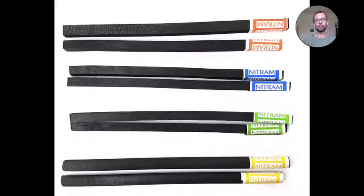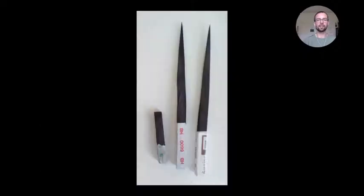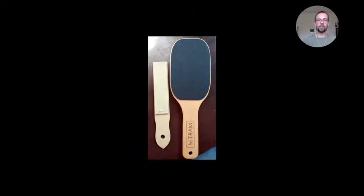Now, you cannot use a sharpening pad like this really efficiently to sharpen charcoal sticks like this. The pad is too small, so you need something bigger. Nitram makes a sharpening pad like that. If you have the money, go for it. That's one thing less to think about. I would not recommend something like this, as I said.